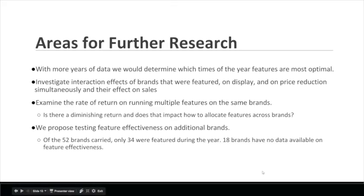Of the 52 brands carried, only 34 were featured during the year, and 18 brands had no data available on feature effectiveness. Thank you, and that is the conclusion of our slides.